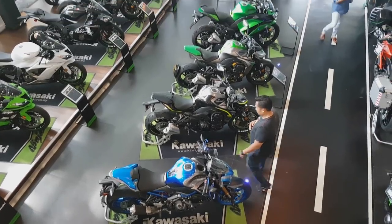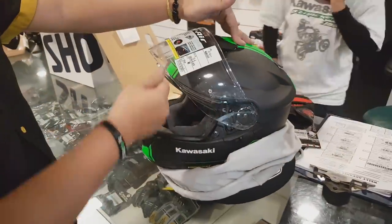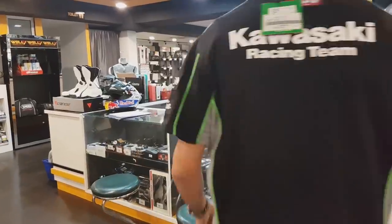I paid up and waited for delivery day. In the meantime, the dealer gave me a load of freebies that came with the bike, including this really nice shoei helmet, plus a voucher for accessories.